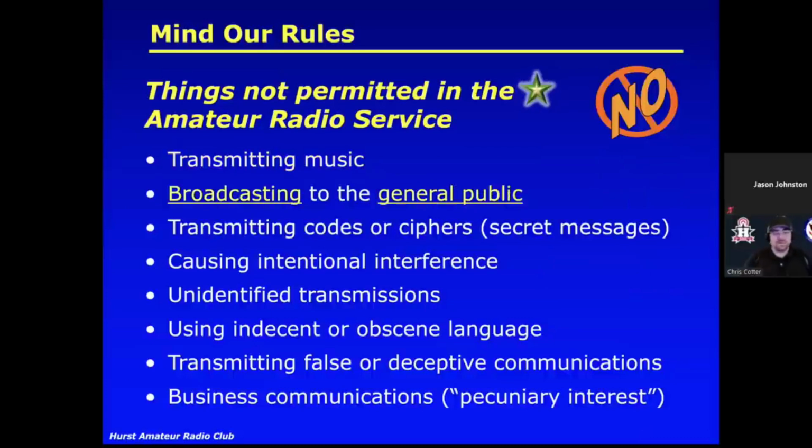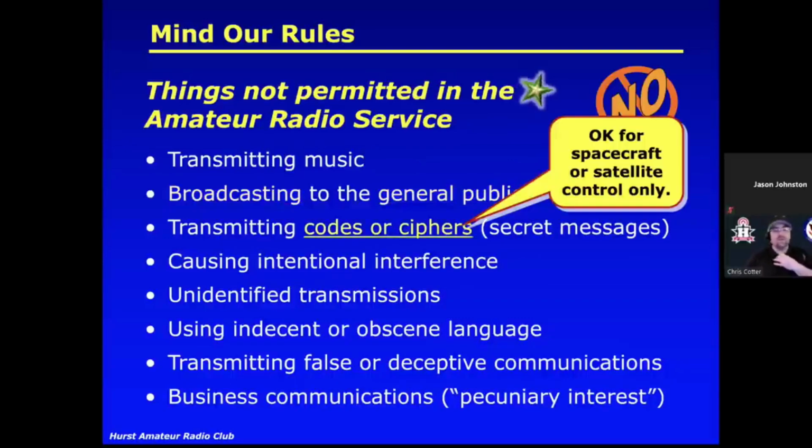We don't broadcast to the general public. Anybody with a scanner or radio can pick up the radio and listen to what's being said. It's not private, but we are not a general broadcast. We're not like a commercial broadcasting station where anybody can listen in their car or anything like that. It kind of has to have specialized equipment and programming.